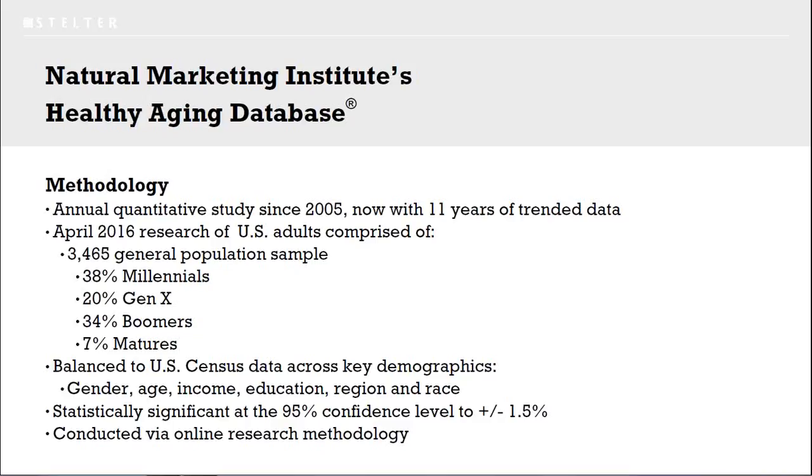So the study itself is balanced to U.S. Census data. It's balanced for age and income, education, region and race, as well as a number of other factors. As you can see on our screen, from a gender perspective, our millennial and boomer populations are fairly similar in size. This is actually the very first year that millennials have outnumbered boomers, and then our Gen Xers and our matures are a little bit smaller.